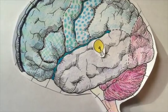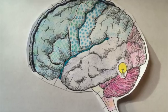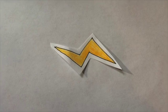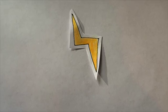After a lot of practice, the synapses fire more quickly, and relevant stored information can be more readily accessed. This is the aha moment, where you can tell the information is connecting. Congrats, you've learned something. Your synapses are firing almost simultaneously.